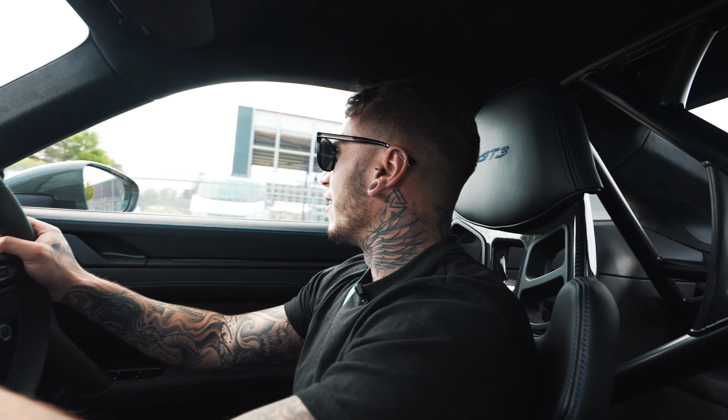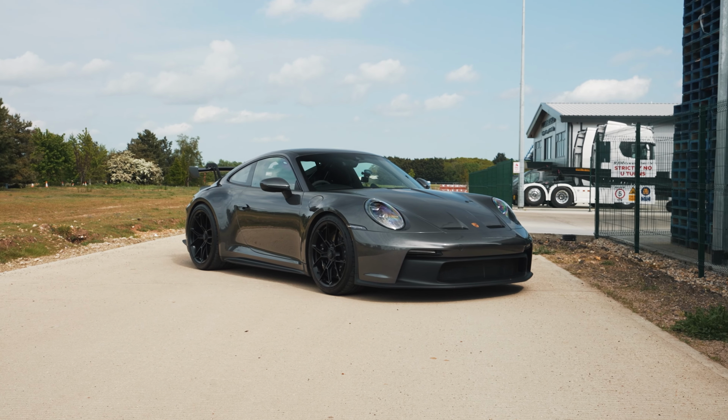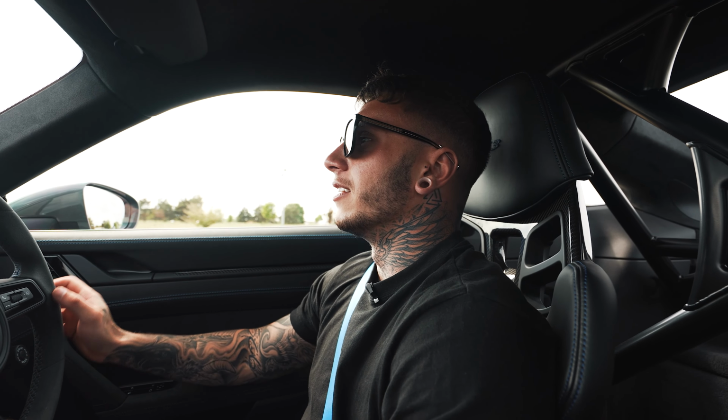I was just saying, this car is phenomenal. It's probably one of my favorite cars we're ever going to give away. I'm a little bit jealous. It's probably in the perfect spec as well. The gray, which is nice and subtle. You've got the club sport pack, the blue seat belts, the blue stitching with the Alcantara. Yeah, this car is crazy.